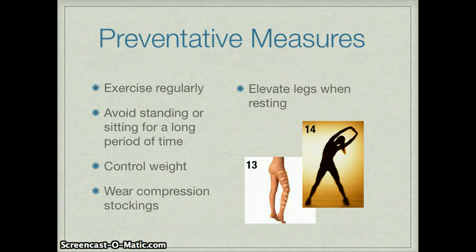And so some preventative measures are to exercise regularly, and this will help the blood flow better, and to avoid standing or sitting or remaining in the same position for a very long time, and to control weight, and to elevate legs when you're resting. And if you find that your varicose veins are a bit severe, you can try using compression stockings to help with that.